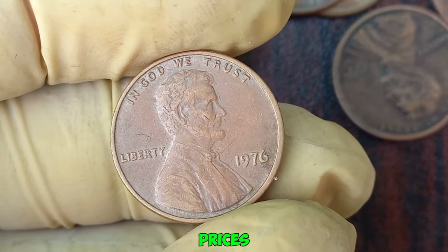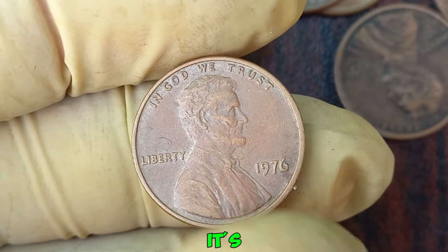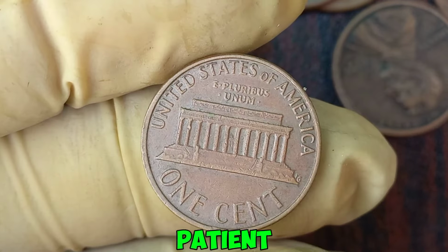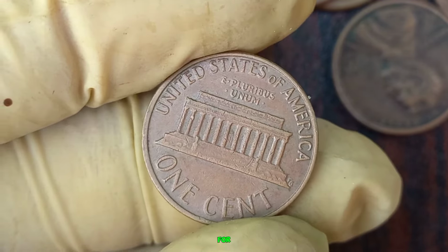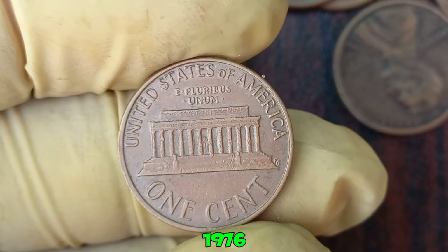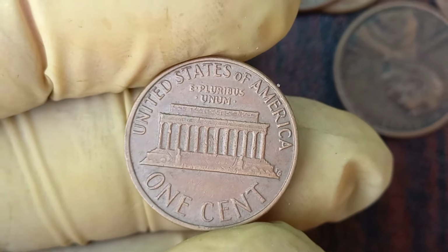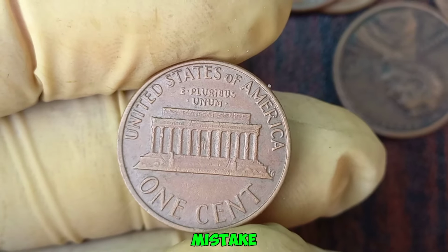Keep in mind that prices can fluctuate based on demand and other market conditions, so it's a good idea to stay informed and be patient if you're looking to sell your coin for top dollar. Now, you might be wondering why the 1976 no mint mark Lincoln penny is so rare and valuable. The simple answer is that it was a mistake.